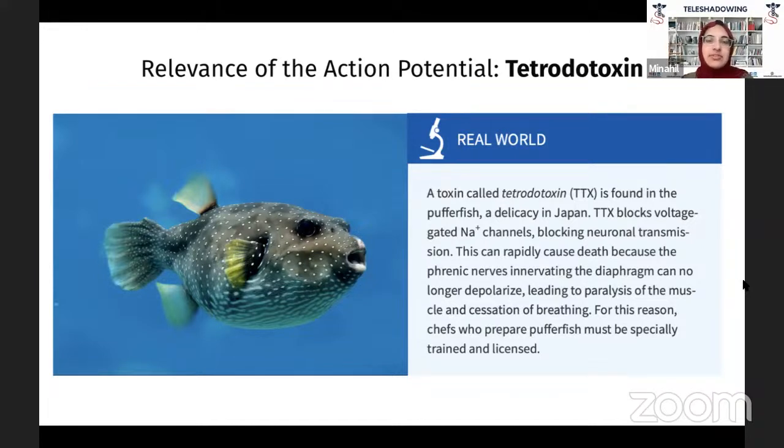There's a toxin called tetrodotoxin, TTX. It's found in pufferfish, which is a delicacy food in Japan. I've had many questions about TTX, like what it causes. It blocks voltage-gated sodium channels. So if this fish is not prepared properly, it can cause the blockage of these voltage-gated sodium channels. And remember, if there's no sodium coming into the cell, there will be no depolarization.